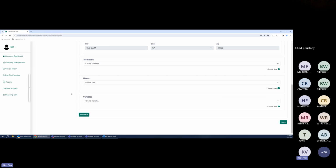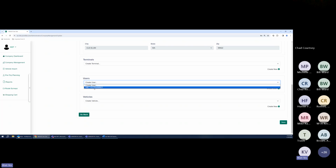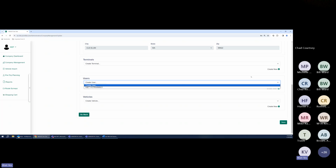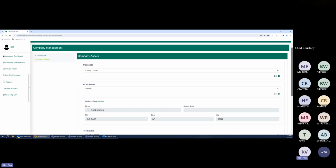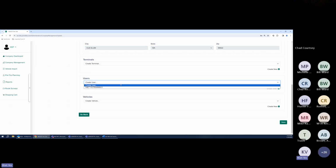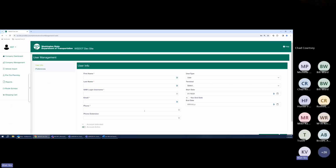One thing that I do want to show you here that's pretty neat is you can add a supervisor for this company. You're the first person who created this account and established yourself as a user. So you yourself, as the supervisor of this company, have the ability to create additional users for this account. Since I added Chaz as a point of contact, I also want Chaz added as a user. That way he has access to this particular company too. So we'll click create user.